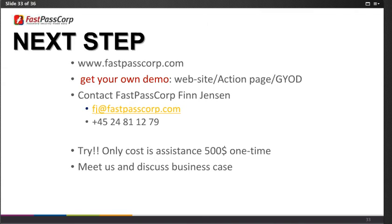Sure. Actually, we have in Europe a case with a Service Anywhere customer, and Service Anywhere being a cloud customer, but they wanted some special things in their infrastructure, which has resulted in them installing fastpass on-premise. So fastpass is originally developed on-premise, but has evolved to be a cloud product as well. So if you want to use fastpass on-premise, that is definitely available, and I have to admit the majority of our customers use fastpass on-premise.